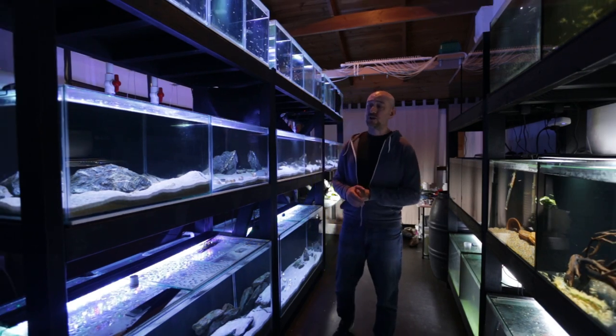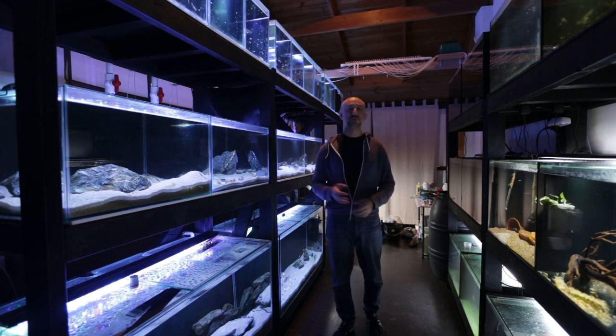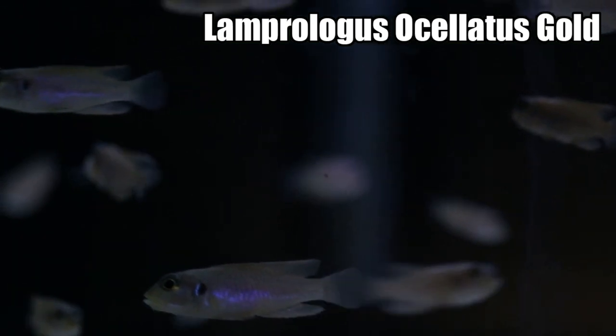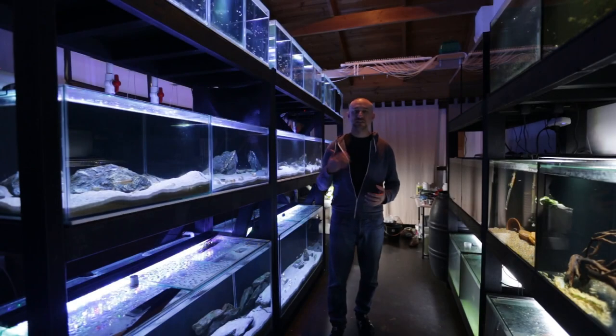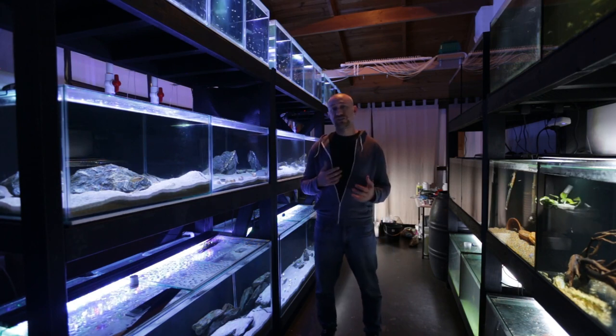And my fourth and final story is the most frustrating of them all, and it involves shipping 10 of my Lamprologus ocellatus gold to Cairns. It took us about a month and a half to work out the date and time that I should send the fish to him to get our schedules aligned.